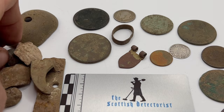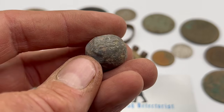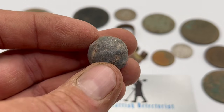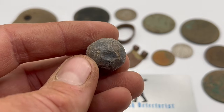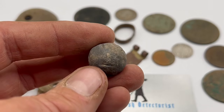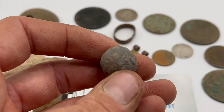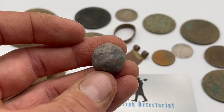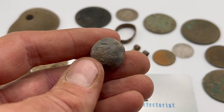Let's make a wee start with the lead. So that is a musket ball. It's been fired by the looks of it. And it's got a funny colour to it. Normally these come out like a chalk white colour, but this one's almost slightly black. But that is a big old musket ball, probably from the 1600 or 1700s, I'm guessing.